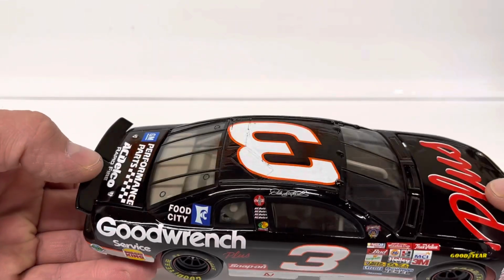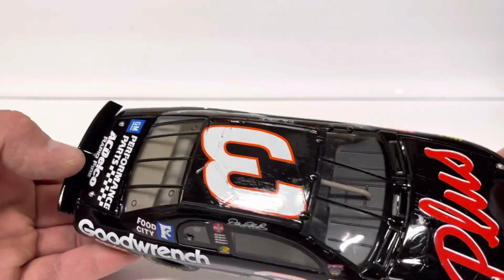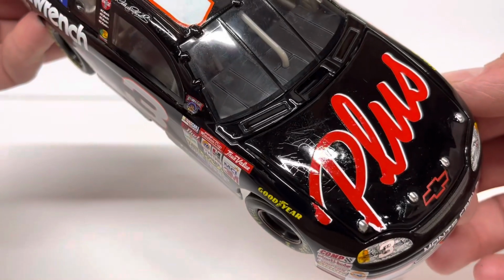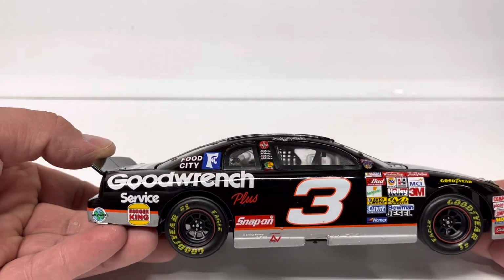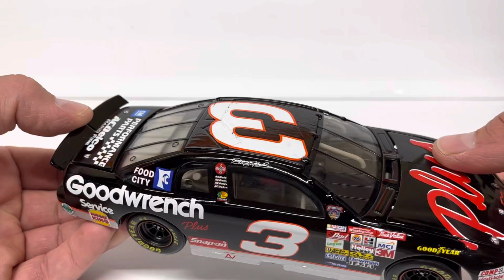I've got automotive clear coat on it, and the paint job, it was an older car, obviously being a Jeff Green, and the paint wasn't great to begin with. But when I put that automotive clear coat on it, it's kind of tough on those water slide decals. So I have since gone to an actual modeler's clear coat that works a lot better and does not destroy the decals.